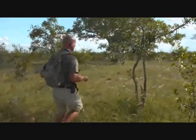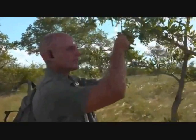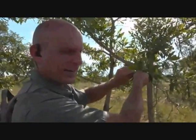What this tree has got in it, it's got a very high tannin content in the leaves, and tannin is very astringent on mucus. I know it sounds a bit weird, and probably a bit disgusting, but we're going to try it anyway. So what astringent means is that it dries out your mucous membrane. So if I were to put this in my mouth, for instance, it makes my saliva go dry and powdery, and that is exactly what I wanted to do with my runny nose. I wanted to stop the runny nose.